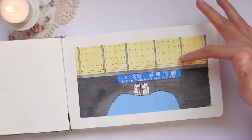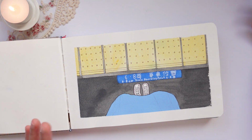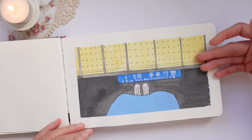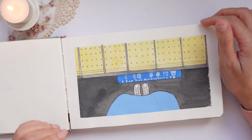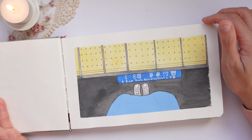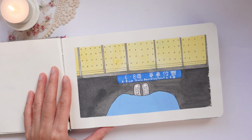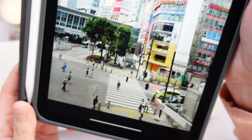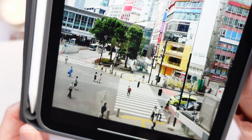This was the very first painting that I did when I moved here to Tokyo during the pandemic. Although I forget when this was done, it was the very first time I took the train to Shibuya. It was when lockdown was lifted and Shibuya still looked like a ghost town. The crossing looks almost unrecognizable, with very few people walking around.